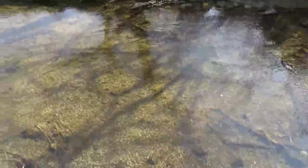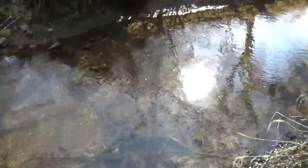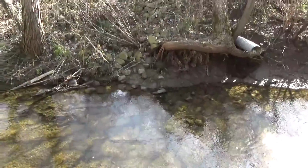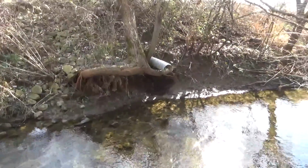So as you can see, this little creek has calmed down and became a nice little... I don't see any little minnows right here. I'm not going to be able to get across it unless I want to get wet, and I don't really want to get wet right now and go chase.